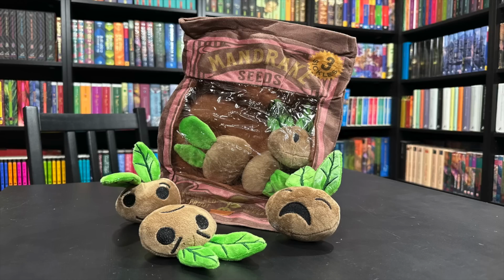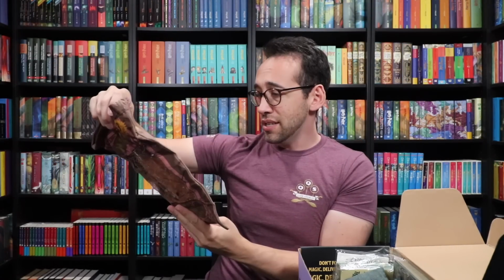If this is just like your typical plush, like a magical creature plush, this is a very cute plush magical item that is full of seeds. Like these little plush Mandrake seeds. And the package is also plush with this clear window that allows you to see the seeds. This is adorable. How creative is that? So, you know, we get an owl plush or a pygmy puff plush, but Mandrake seed plush inside of a Mandrake seed plush container. I'm sorry, but that is just extremely clever.